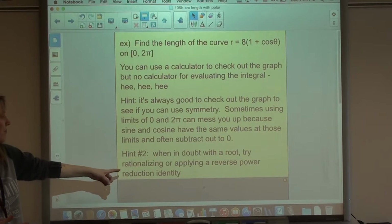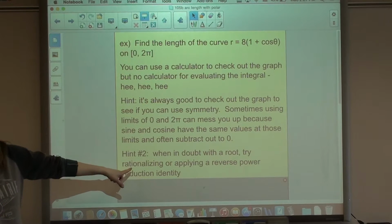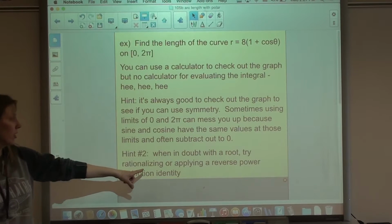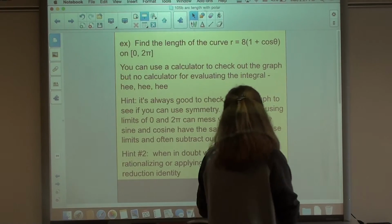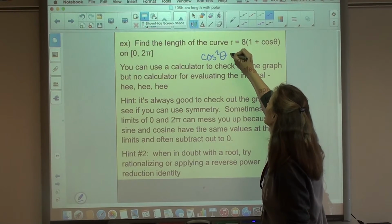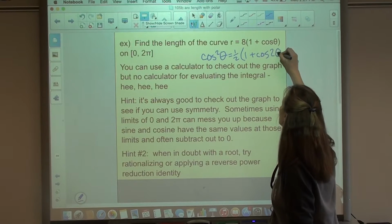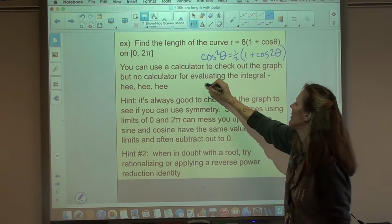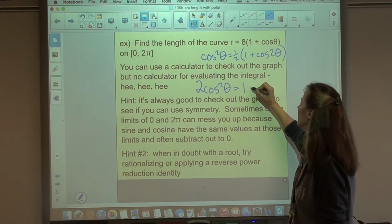So anyway, sometimes you could do trig sub. It's not happy on this one. You could rationalize, multiply top and bottom by a conjugate of the root, right? Or you could try applying a reverse power reduction identity. Well, what is that? If you remember, we know cosine squared is 1/2 times 1 plus cosine 2 theta, right? And there's the same kind of similar thing for sine, right?